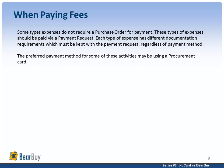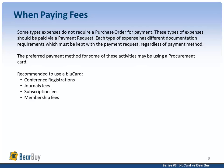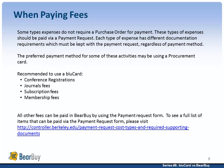The preferred payment method for some of these activities may be using a procurement card. So it's recommended to use a BluCard when needing to pay conference registrations, when needing to pay journal fees, subscription fees, and membership fees. All other fees can be paid in BearBuy by using the payment request form. To see a full list of items that can be paid via the payment request form, please visit the Controller's Office Accounts Payable website. That site is listed right in front of you.